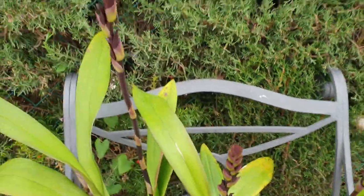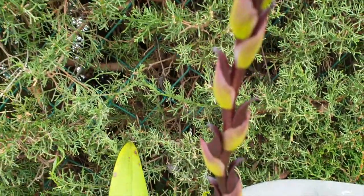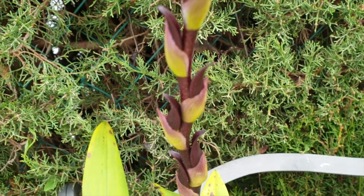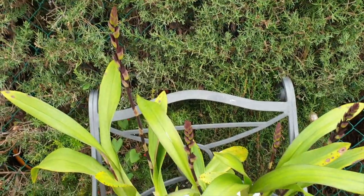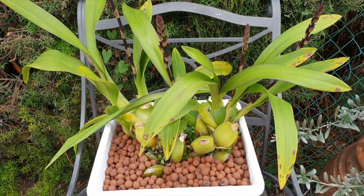Oh, this is going to be amazing. I mean, just look at that. Ugh, I love it so much. She is an impressive orchid, and I love the fact that she can be outside because she's also very, very big.